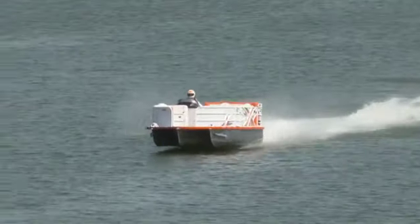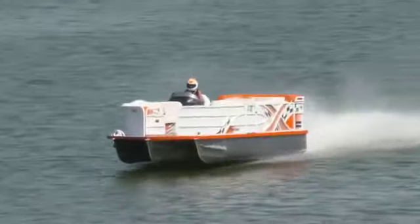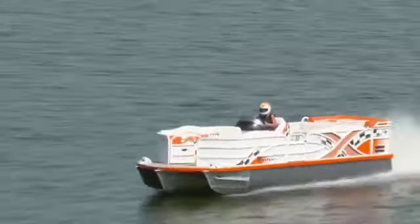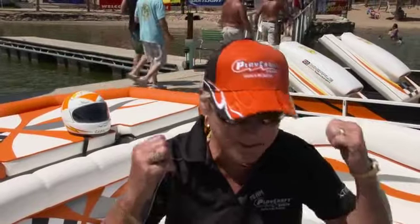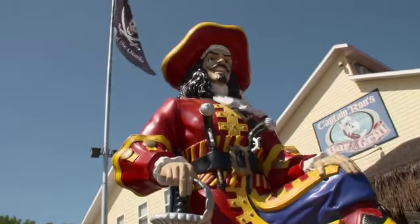Actually looks like tremendous fun. How fast does it go, flat out? The speed was 67 miles an hour. Wow. Which is great for a pontoon boat. This boat was made for rough water. And this is the boat's testing ground right here at Lake of the Ozarks. Got to be a little bit dangerous, though, isn't it? I guess. I don't think it is. I haven't had a wreck so far, knock on wood. Everyone joins in. Everyone has fun.